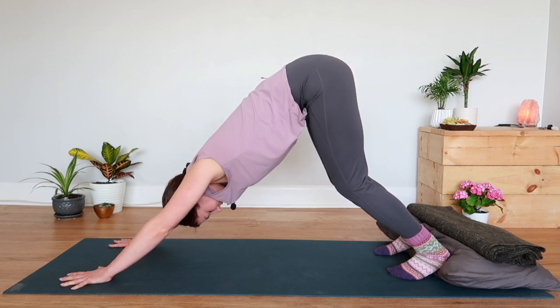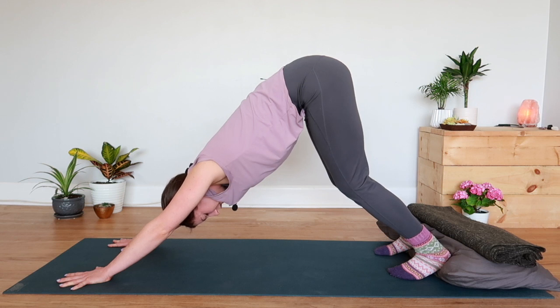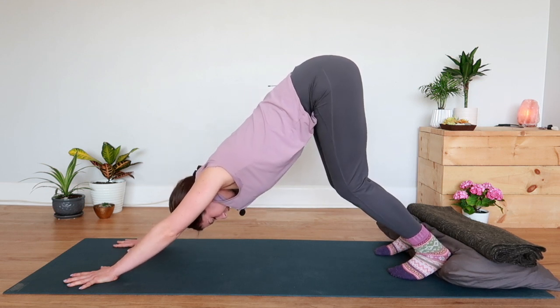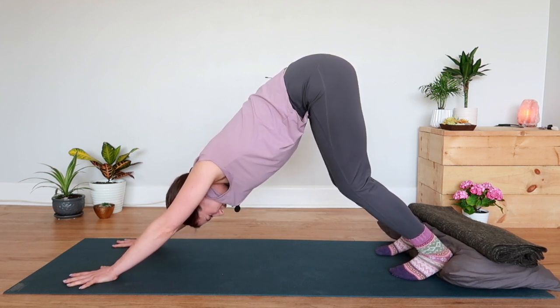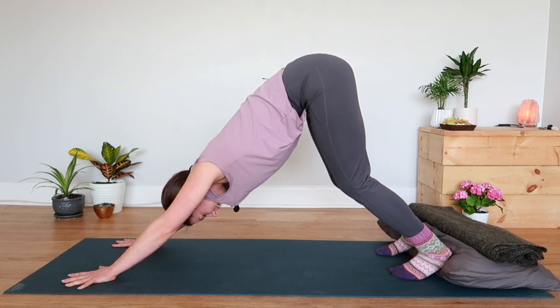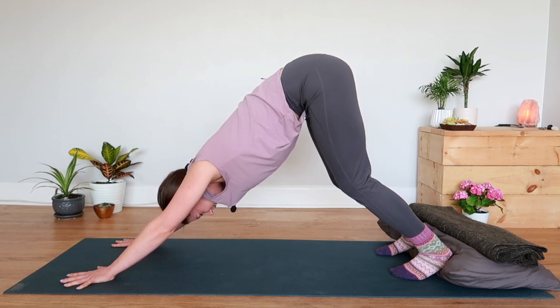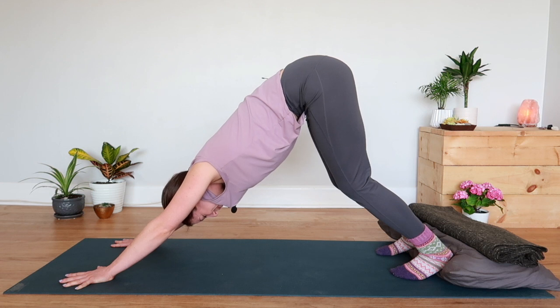Find your breath again. Start to follow it and notice how it feels different in the body now that we're in a different pose. We won't stay here for too long. And if you watched the video to calm your mind, you might remember that a good way to calm your mind is to come into an inversion. So poses where your hips are higher than your head. And this allows all of the blood to flow down towards your brain, which has a really calming effect on the mind. So a good way to set ourselves up for a good sleep.